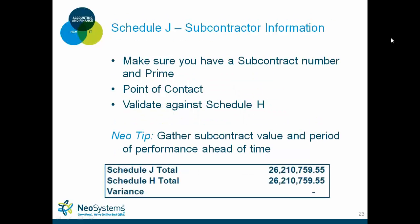submission. Schedule 8, J. This is for the subcontractor information. Make sure that you have, of course, the sub ID, the prime number, point of contact, all that stuff. The one thing that we highly recommend is that you have a tie-out on the bottom, as you can see, where it takes what you have in J, and it actually compares to what you have in Schedule H, because they should tie out.